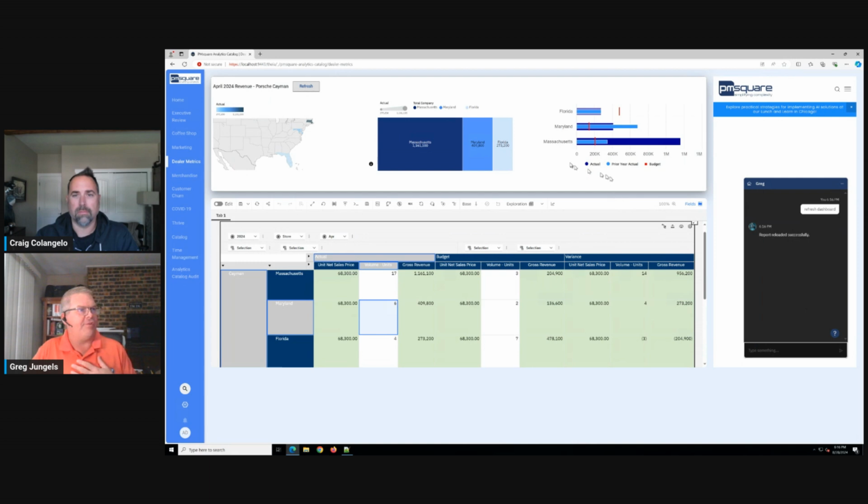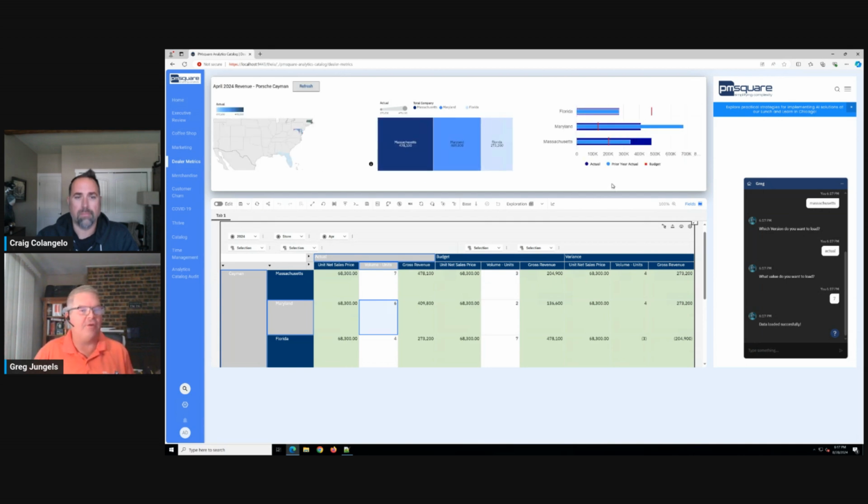So now I can see that Massachusetts has way more sales than they're supposed to. So what I'm going to do is say load data, and it's going to ask me which location you want to load. Well, let's load Massachusetts. And it's going to ask me what version, actual value. Let's make that 7. So I'm going to go back to my workbook, and I'm going to refresh the data that the assistant just wrote to the cube. Refresh my visualization, and boom, it's all done.